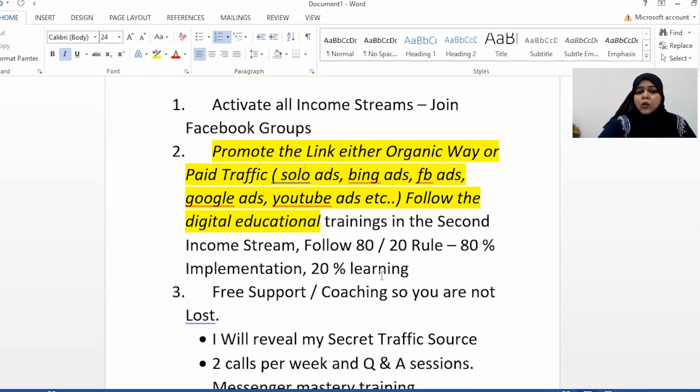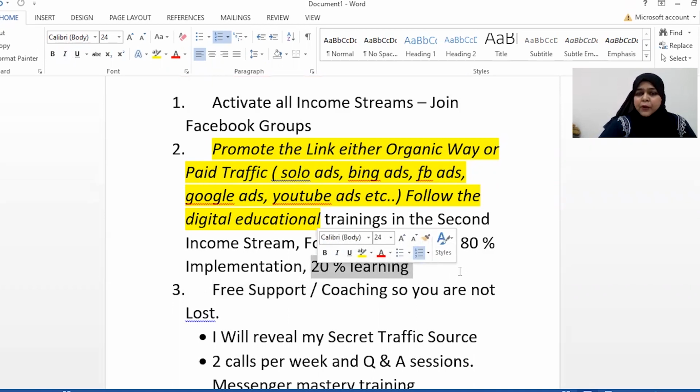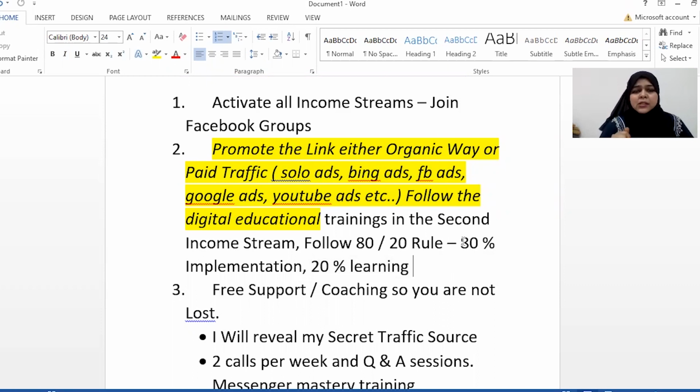Okay, and always follow the 80-20 rule, which means whatever you learn in the back end of income stream number 2, you will implement 80% of it. As soon as you learn, go pause and implement. Watch one video, pause, rewind, pause, implement. Hear it again and again, because repetition is very important in business. The more you repeat, the more you understand, and the more you implement is what is going to make you successful, guys.